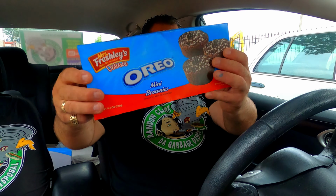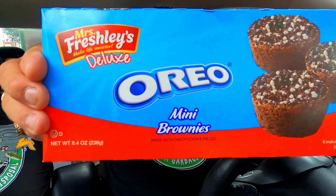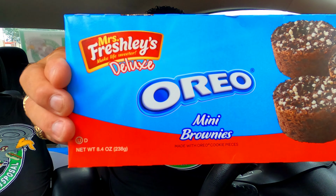Hey, guys. Welcome to another food review. This one is going to be a snack review. I just went to Walmart and got these three snacks. These are the Oreo mini brownies. I didn't even know they had those out in the store.